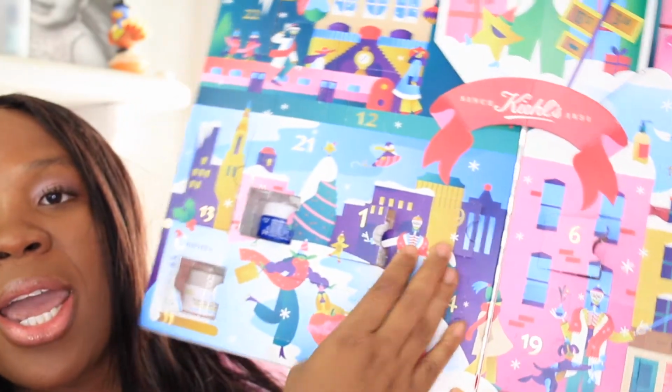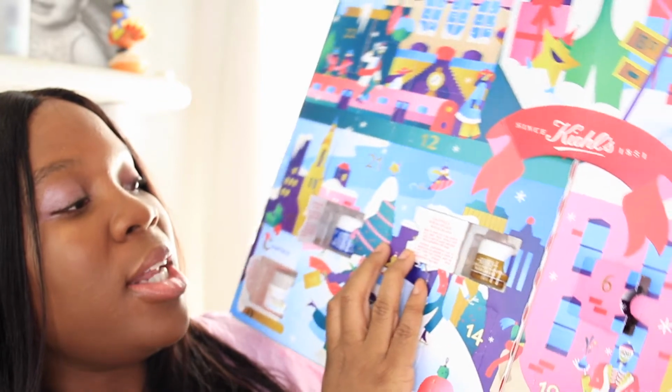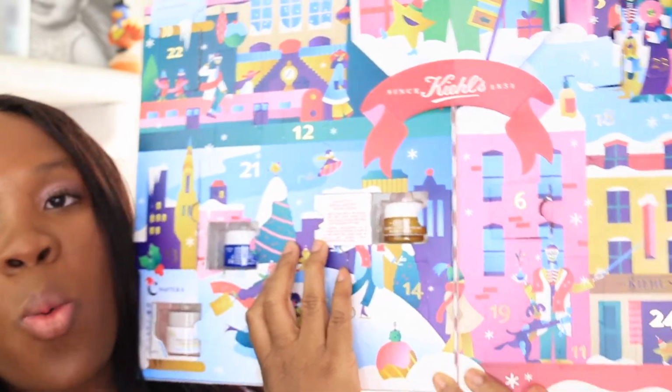We only got one 1 ounce product so far from what I am seeing. Here is number 9, and this is their Calendula Serum Infused Water Cream.